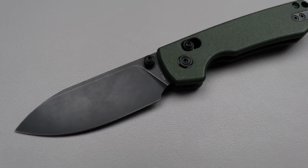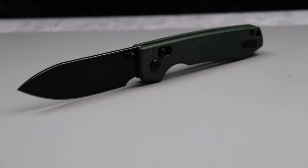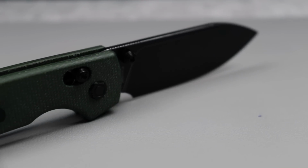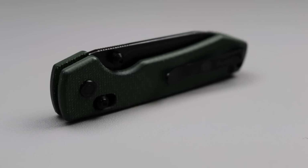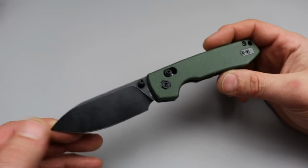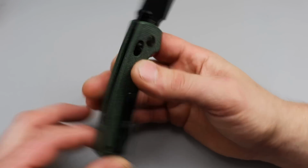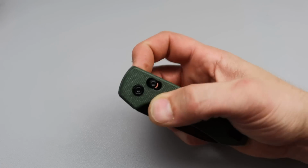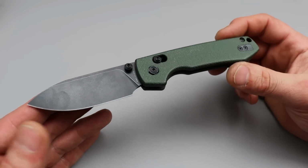This one is the crossbar lock version, which does have a drop point blade with 14C28N, micarta scales, and a very strong locking system. They did a good job with their crossbar lock. It's not a big knife. It's a compact knife, with a reversible deep carry clip that's inset with flat screws. That's really good because it's ambidextrous. It doesn't matter what hand you're using, it will work just the exact same. There's not a lot to say about it. It's a super solid knife. I don't really have any negatives to this thing. So the Vosstide Raccoon got number 8.